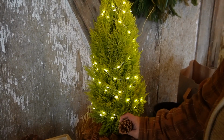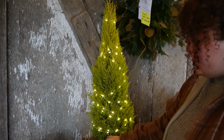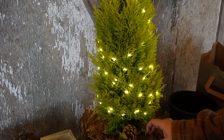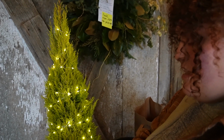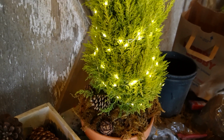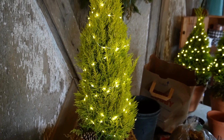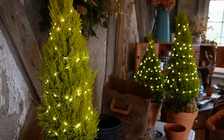I'm just making these little mini Christmas trees, and I'm adding these pine cones into the base with the moss. So this is a lemon cypress tree, and it's nice for people that have smaller homes, a nice little replacement for that. Plus, you know, it's potted up. You can just throw it in your yard if you like after the season's over.